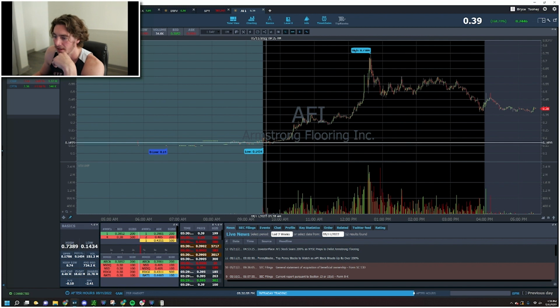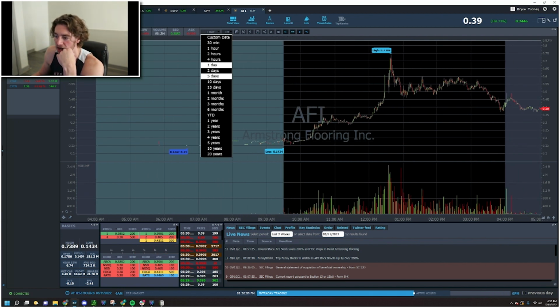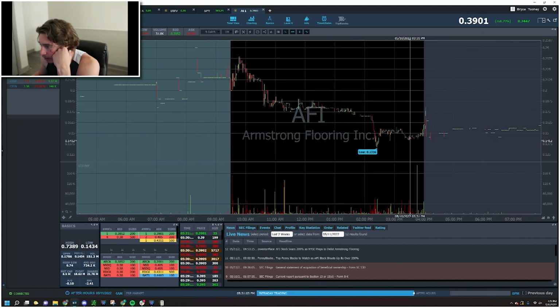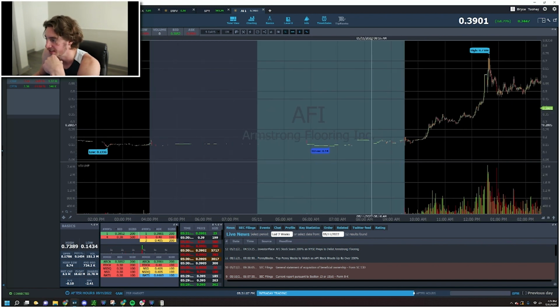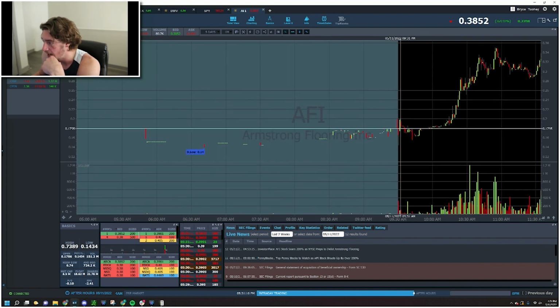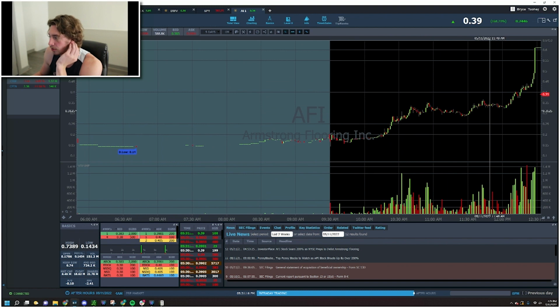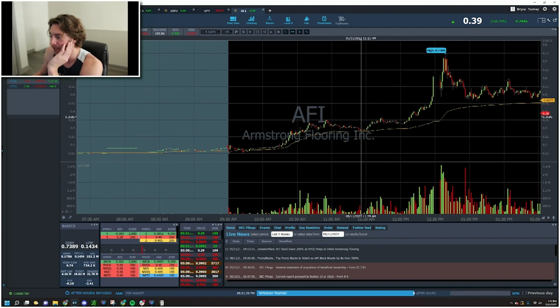No gap up. Actually, I shouldn't say no gap up. Let's go to the 5-day. What did it close yesterday at? It closed at 16 cents and opened the day at 17, so barely a gap. But then we were up to 20 cents, and we had some really nice consolidation period in here. I'll get VWAP up. Really nice consolidation period in here.